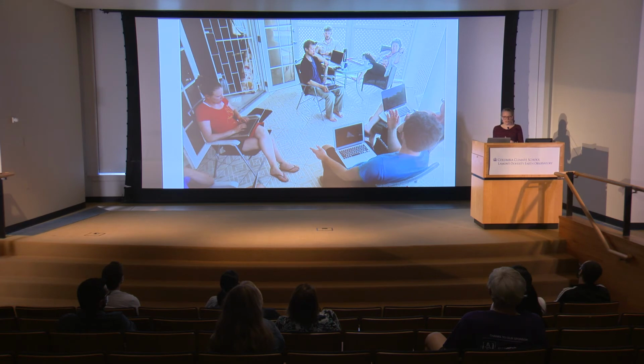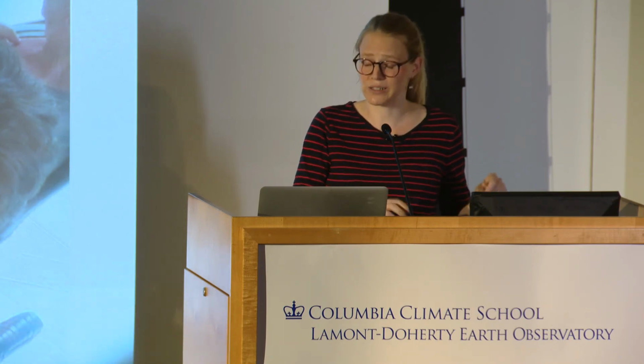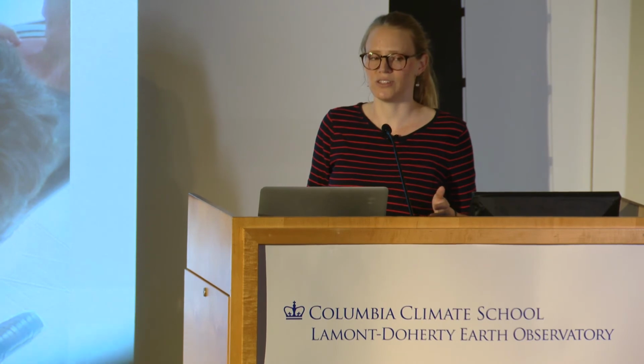Now, since this trip, I've been doing more modeling of rock deformation to better include these data. I've been to more islands, we've been to the Bahamas, we've been to Barbados to pick up more puzzle pieces and clues about how high sea level was 120,000 years ago.